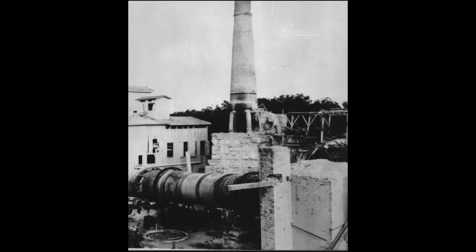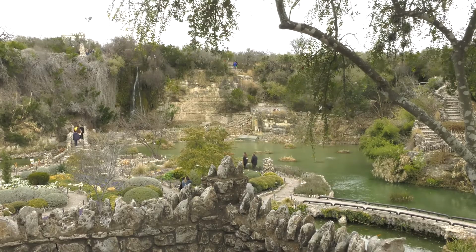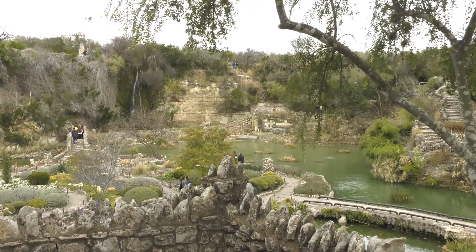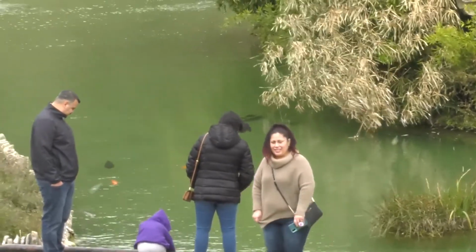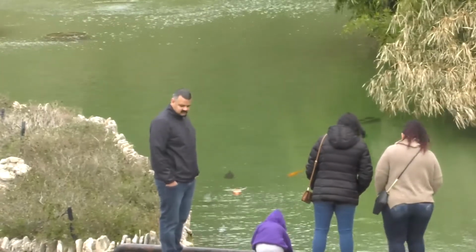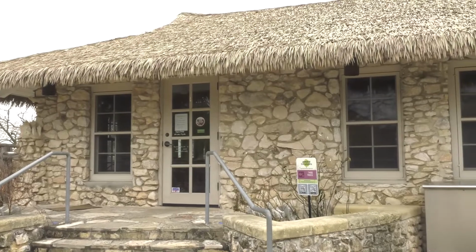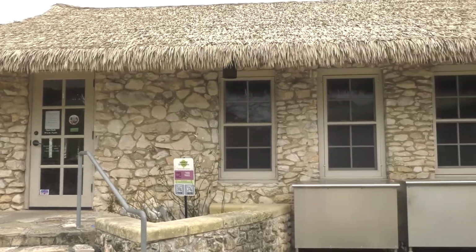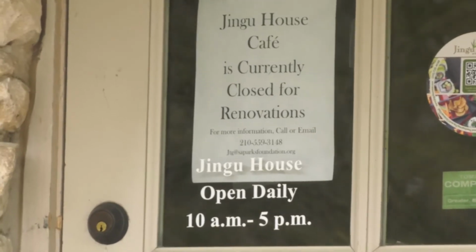I love those. Originally, it was used by the Alamo Cement Company and was incorporated and produced cement for 26 years in the kiln or the chimney, which still stands today. For some years, the garden sat in neglect and disrepair due to limited funding, but supporters rallied to keep it open, and in doing so, they were successful in upholding the space. The cafe is a place where tourists and locals can relax and get refreshments, but currently, the cafe is under renovations until further notice.